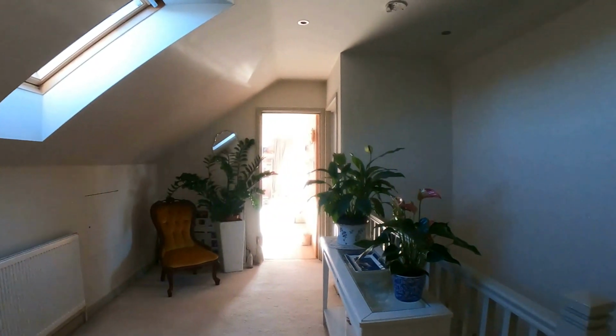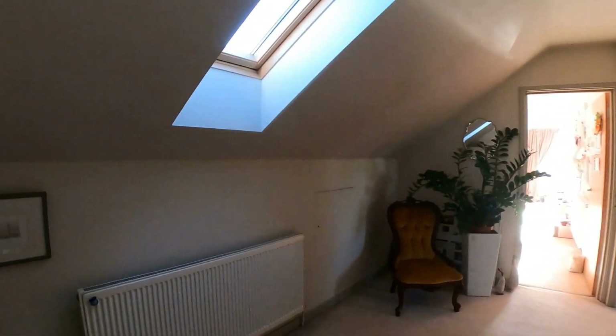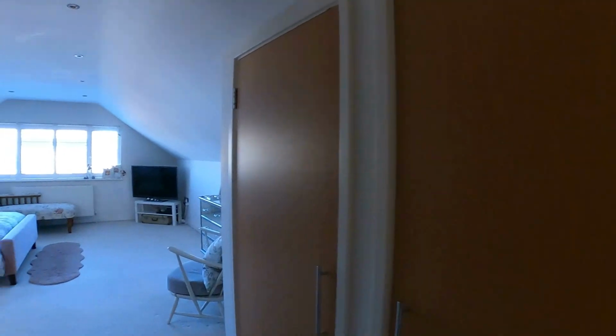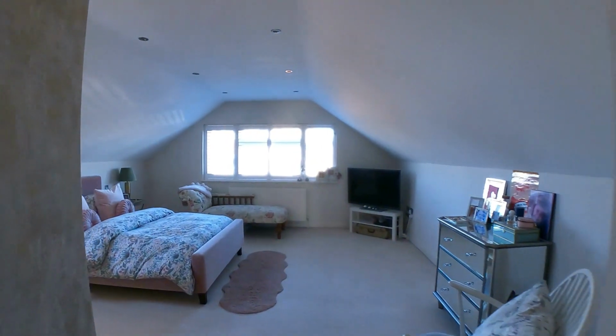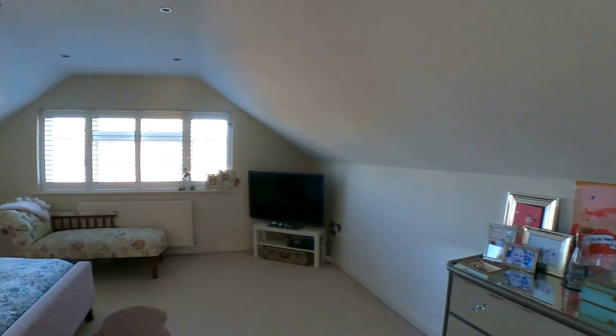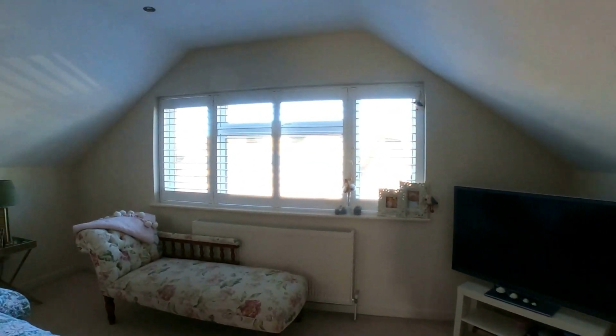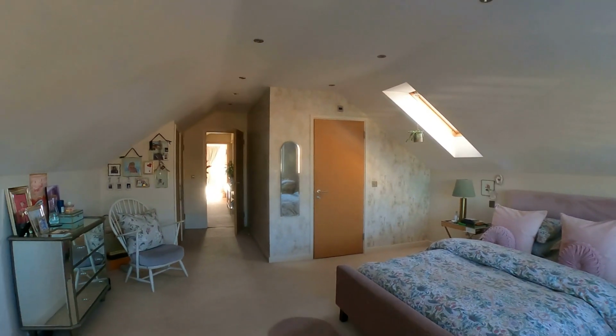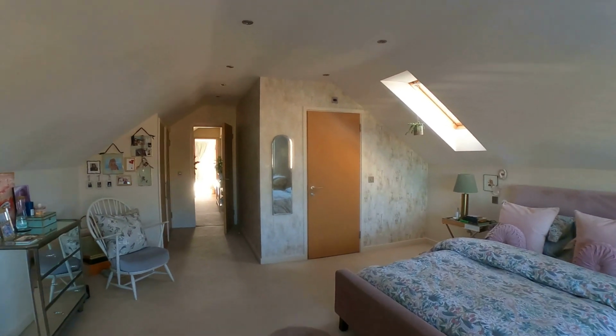So here we are upstairs at number 20 St. Mary's Grove. We've got two bedrooms to take a look at up here. Really nice open and spacious landing space there as well. Through to the front, you can see here you've got a range of fitted wardrobes and chest of drawer spaces as well. Velux window on the left hand side as you come through, just letting all of that natural light flood through. And a beautiful big window there as well, letting all of that natural light through as well.